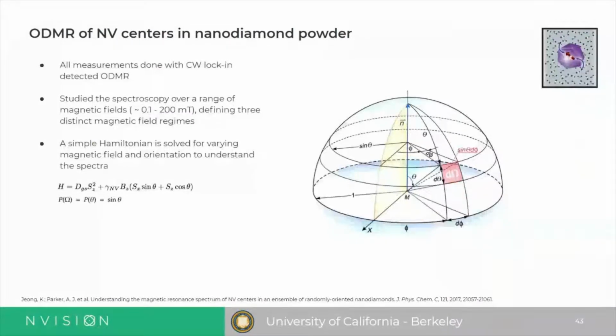So we studied these samples over a broad range of magnetic fields. I put 200 millitesla here, but we actually measured up to 350 millitesla. We also did some simulations to try to understand the system. When I simulated this, I took, again, an extremely simple model because we just wanted basic understanding of the system. This model used a Hamiltonian that included the zero field splitting of the NV, as well as the Zeeman term that includes orientation dependence. Of course, with a powder, what is important is really modeling the orientation effectively.